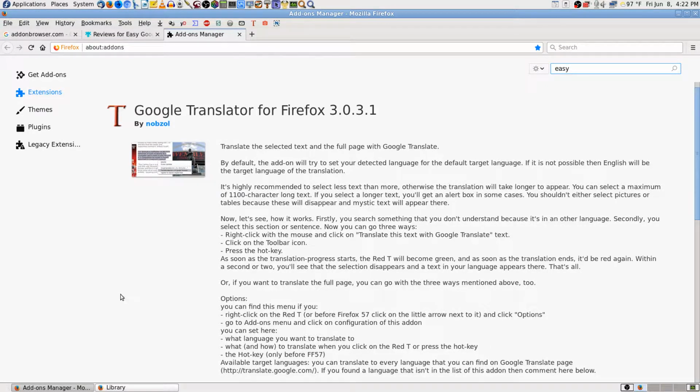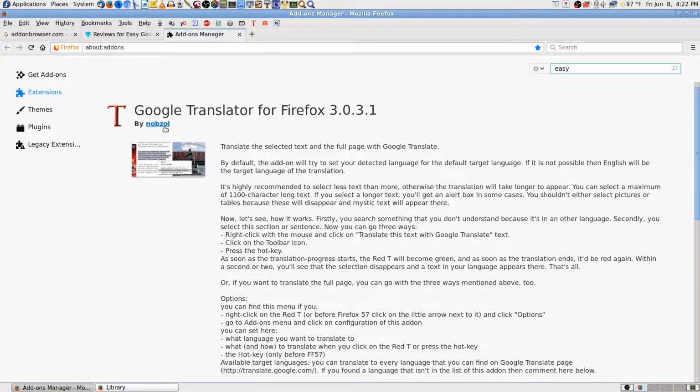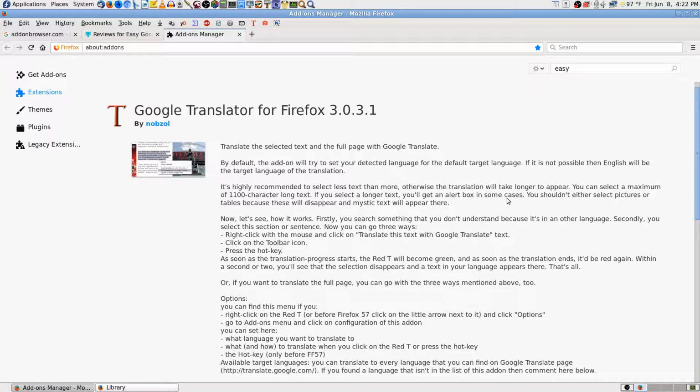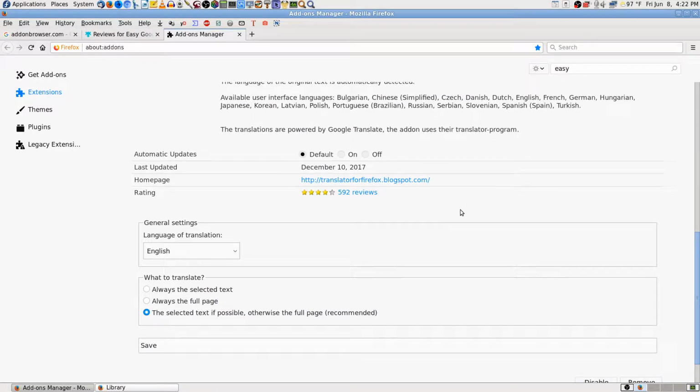Oh, you can't do a search. I was trying to do a search on this page. Let's see. It just says Google Translator for Firefox. Okay, so you can't even tell. Okay, translator for Firefox.blogspot.com. Okay, that's the one I have. Don't think it's the same one. Yeah, translator for Firefox.com.